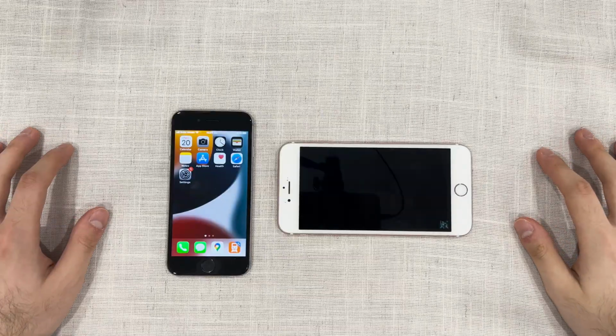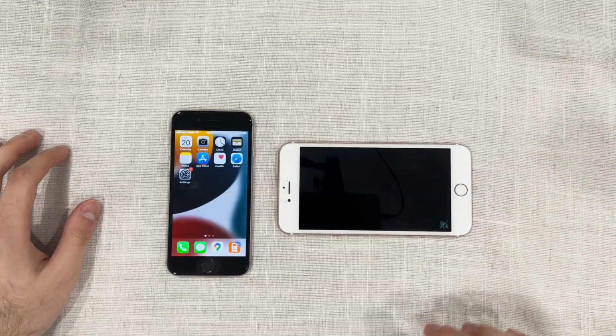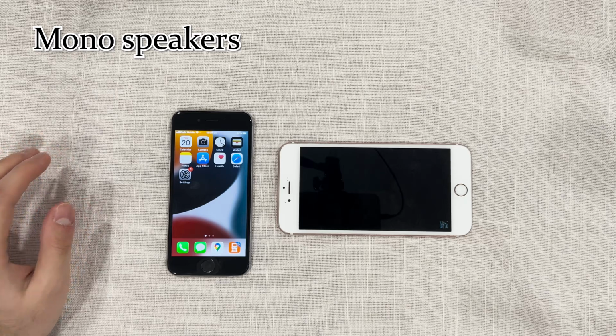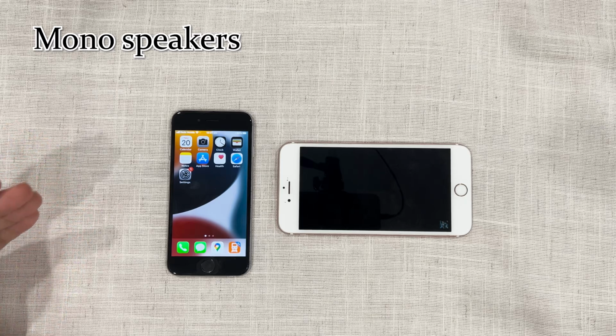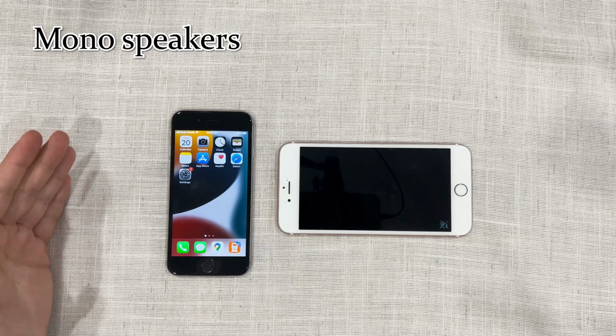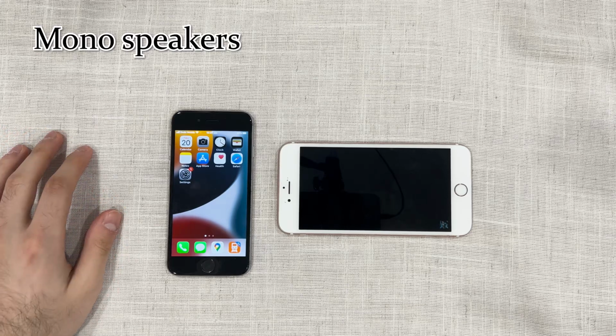The iPhone 6s and 6s Plus were also the last iPhones to have a mono speaker setup. Stereo speakers were introduced a year later with the iPhone 7 lineup, which allowed for louder and better quality sound compared to the iPhone 6s and 6s Plus. But with that being said, let's give the speakers a quick test.